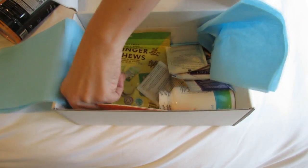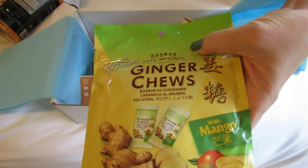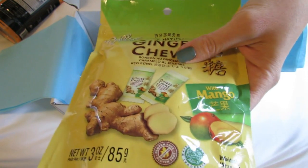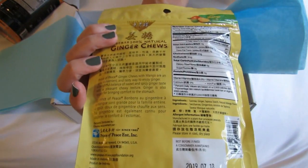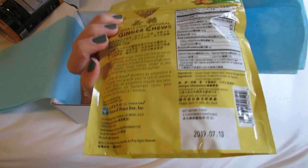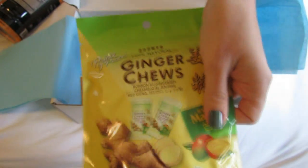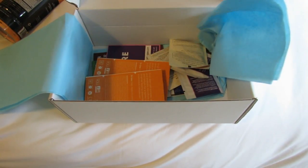And another edible down here on the bottom, these are ginger chews. 100% natural ginger chews with mango. I wonder how that tastes. I'm not really that into the ginger flavor, but I might try these and see what they're like. I know there's supposed to be some benefits to ginger.